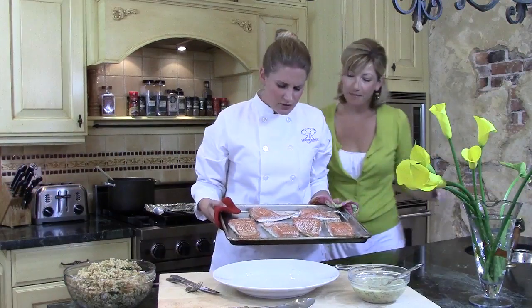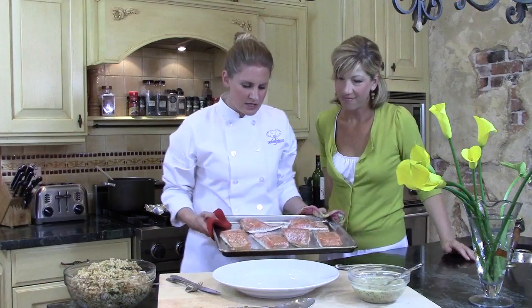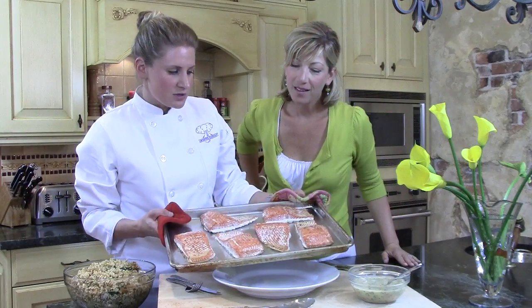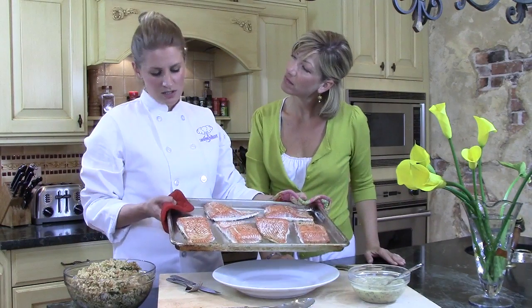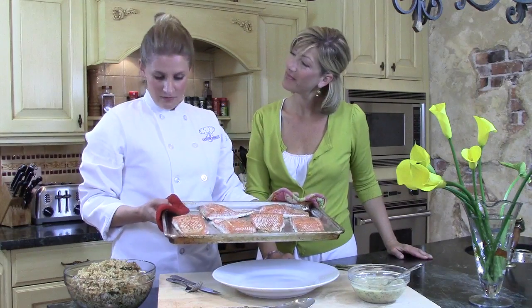It took about 13 minutes to cook, but these are larger fillets. So when you turn the oven down, sometimes you have to fiddle with it. Gorgeous. So that is what the salmon will look like. You do want to check the center with a paring knife. Just look and see if it's done in the middle. You want it a little bit rare in the middle, and that'll be your hint that it's perfectly cooked.